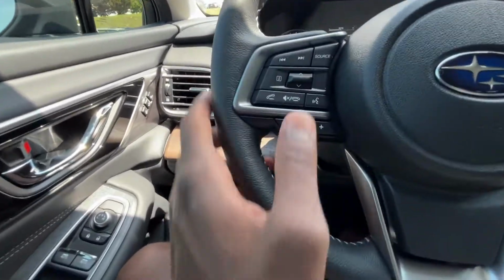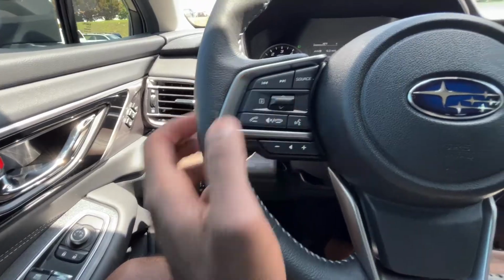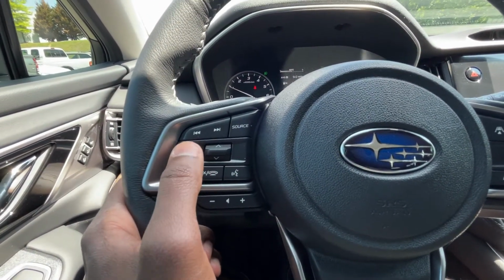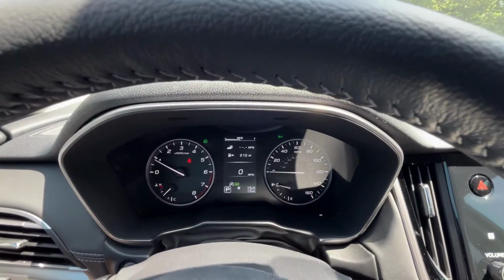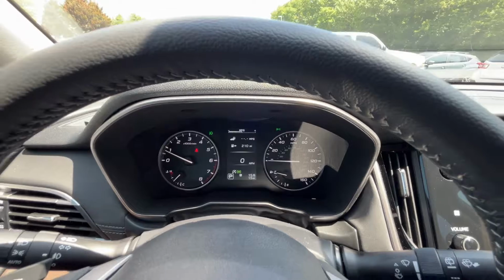Now back to the steering wheel itself. You can toggle your audio sources here, go through your track list or radio station presets there, go through your gauge cluster using this, and then you can actually change the info as you need to. So a lot to look at there.